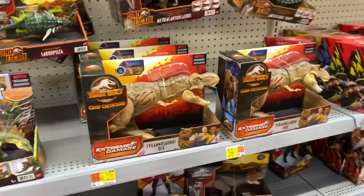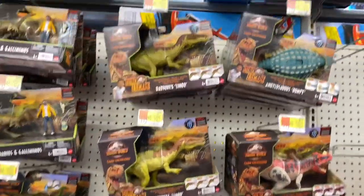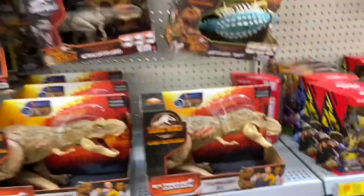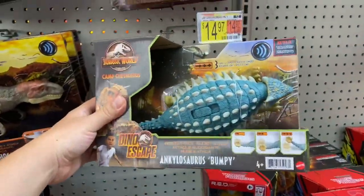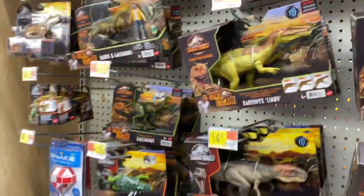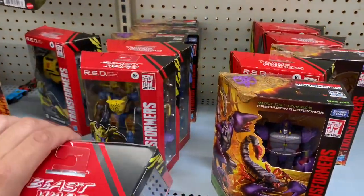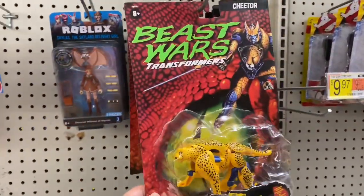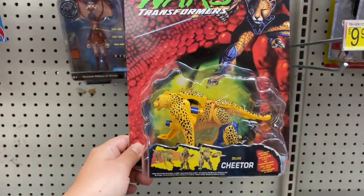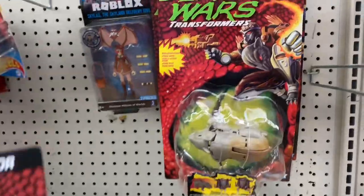Okay, we're in the toy section now. They have lots of new Jurassic Park Camp Cretaceous figures here. These T-Rexes are cool. They got lots of stuff. They got a whole bunch of Beast Wars Transformers. And these are cool and everything. These look like the old school original Transformers, which I know Beast Wars is very popular.